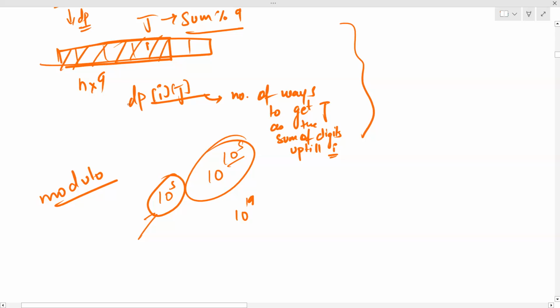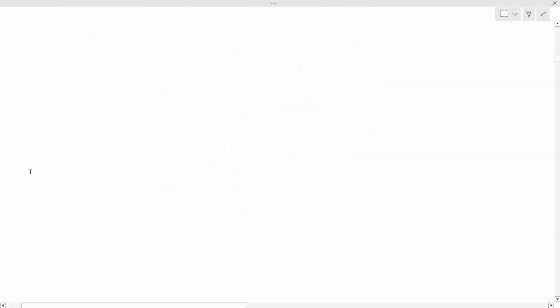Now, how to actually solve this problem? Let's see what happens if there are some question marks. What if there's a question mark at the first place and then there are some numbers? There are also some question marks somewhere in between, but there's a question mark at the starting point.